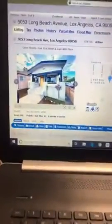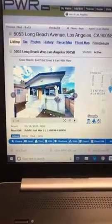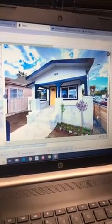So let's actually get down to what's happening here. We're looking at a property, and when we're in slim pickings, I'm looking at the best properties for most of my clients. This one's on Long Beach Avenue in Los Angeles. This property is absolutely gorgeous. If you take a look at it, they redid the entire house from the outside to the inside.